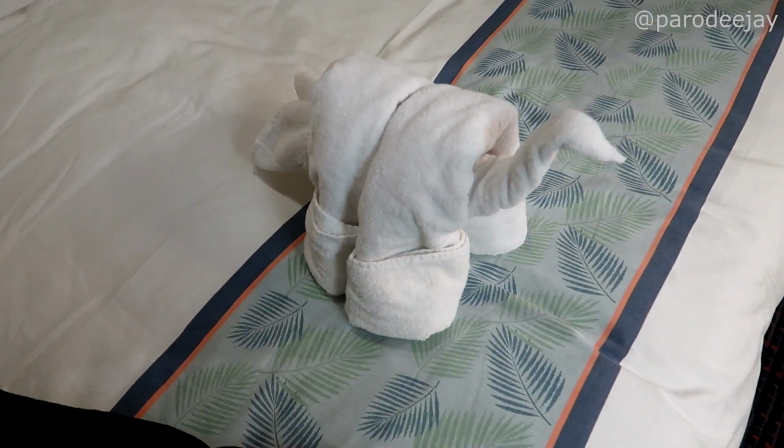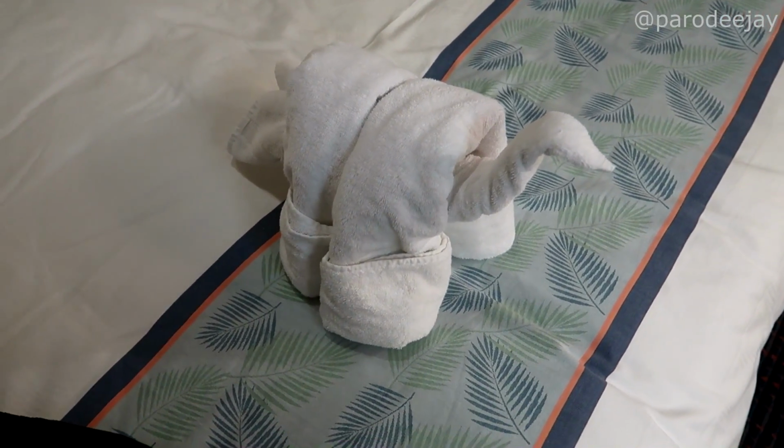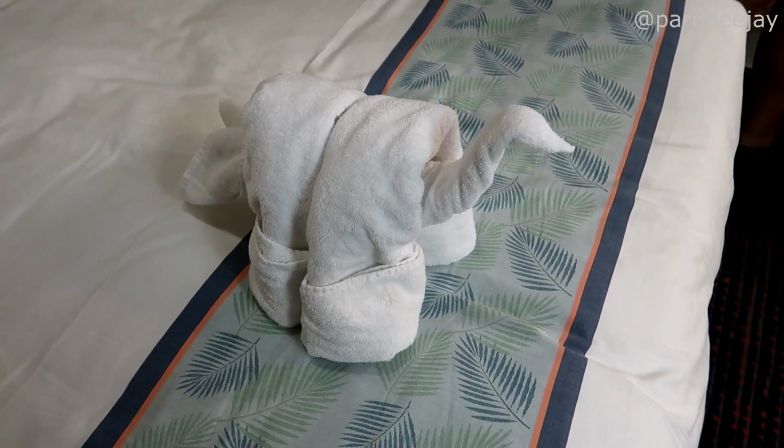Totally forgot to acknowledge our towel friend when we came to the cabin the first time, but he has been here patiently waiting for us since then. I think he's a dinosaur. Yeah. Good job, little dinosaur, being a dinosaur. Beanie babies. Yes. Nailed it.